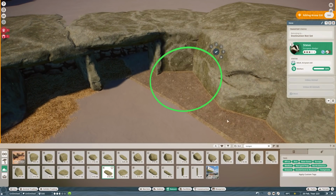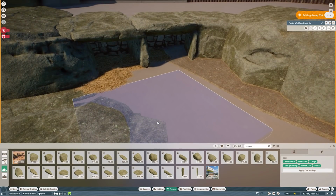One thing I'm finding tricky lately is if you want to get animals in this game to use any funky feature that you build, either with climbing.